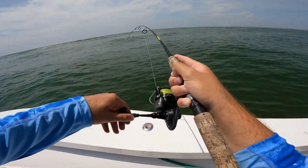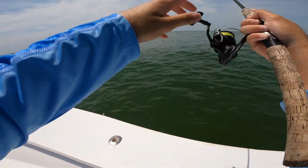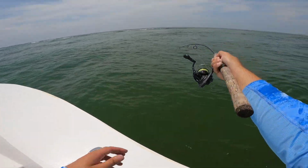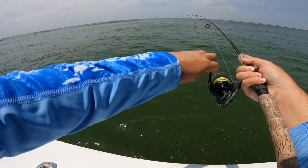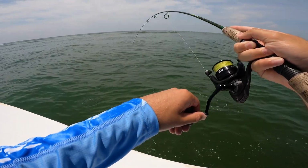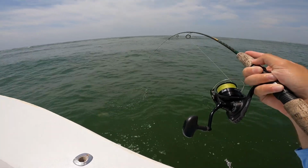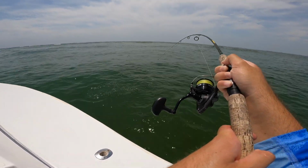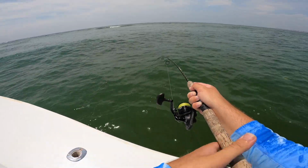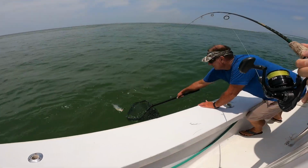First fish of the day for me. Little bluefish, tighten that drag a little bit. Oh my gosh, for the little fish they are, they fight so hard. Now we're good. There we go, baby. Just a little bluefish. Heck yeah. There she is.